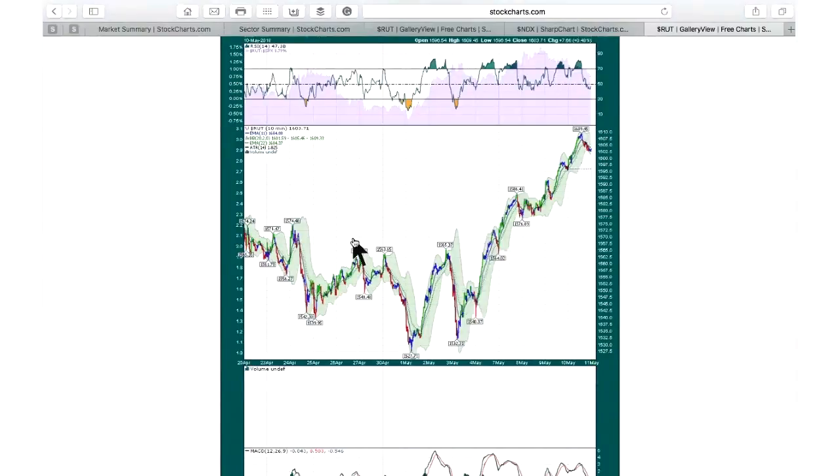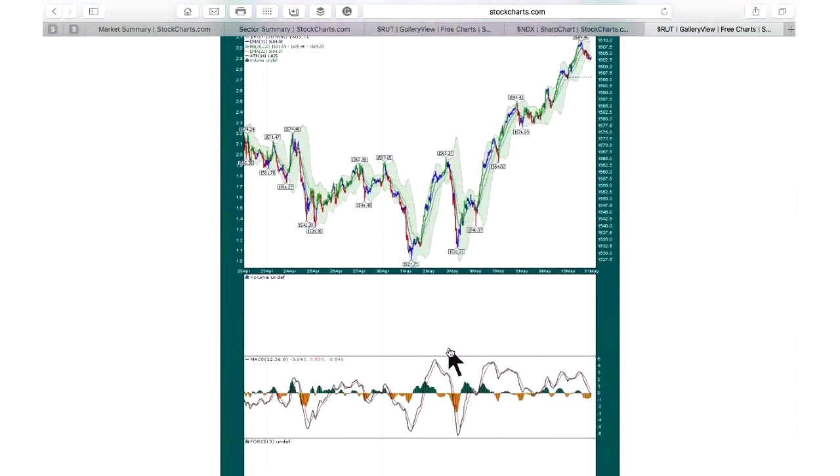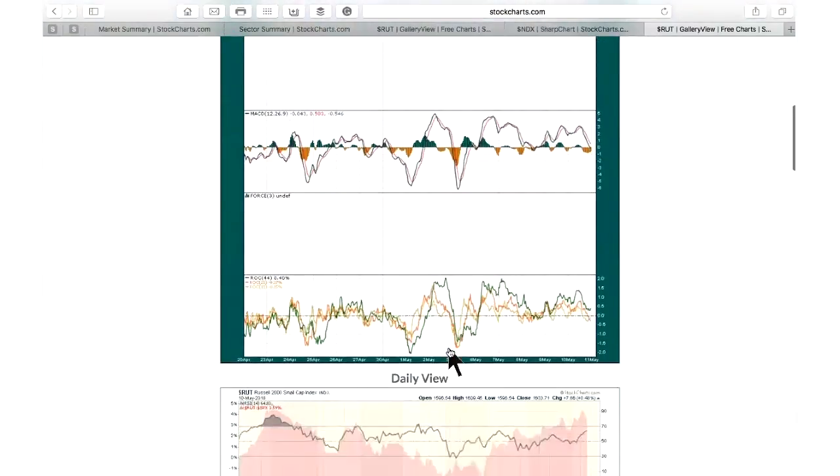So here's the Russell on the 10-minute. And you can see literally, 1532 was the low the other day. And all of a sudden we're at 1609. So this thing has exploded almost 100 points straight up, 6 or 7%. And we're talking about the breakout. So what is difficult is when the market keeps pulling back, we're worried that it's going to keep making lower lows. And so let's go down to the daily chart.